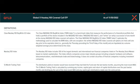A few definitions about this fund right off the Global X website. The CBOE Nasdaq 100 BuyWrite Index is a benchmark index that measures the performance of a portfolio that holds a portfolio of stocks included in the Nasdaq 100 index and writes or sells a succession of 1-month at-the-money Nasdaq covered call options. The CBOE Nasdaq 100 BuyWrite V2 index replicates the methodology used to calculate the BXN index, with one exception. The written Nasdaq 100 index covered call options are held until 1 day prior to the expiration date and are liquidated at a volume weighted average price determined at the close.